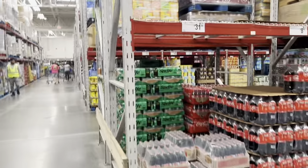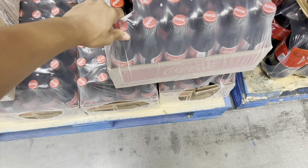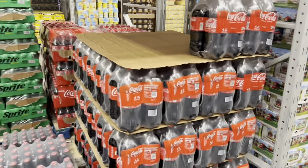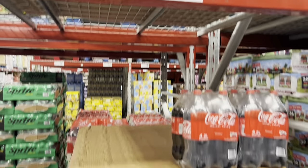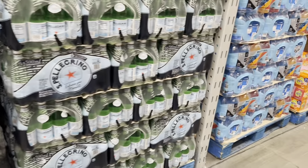I don't think they had these at the other one. Limited time only, that's probably why. But look at these. The Coke bottle. Glass, is it glass? Yep. And these are, you get 24. For $31.98, makes them what, $1.34 each? That's cute. And I didn't see these either at the other one. Get four of the 2 liters for $8.98, makes them $2.25 each. I guess that's okay. But I feel like on a good sale, you can probably get them for like what, $1.99 or something like that.